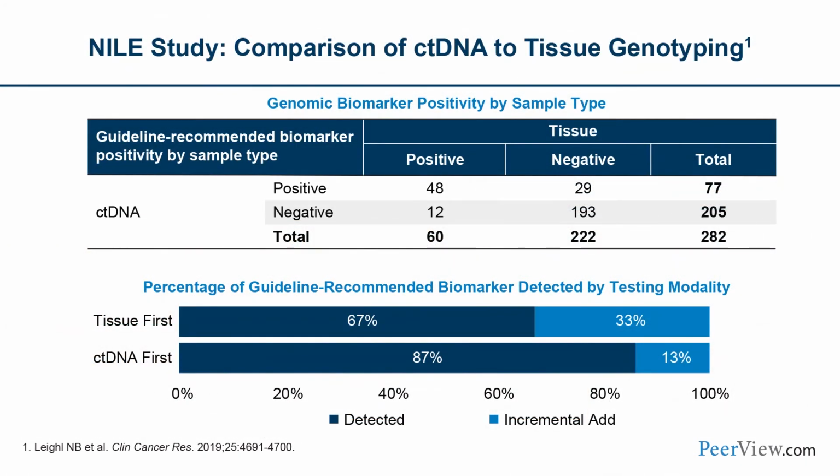Getting back to your point, Jacob, about the sequential testing, the Nile study was another important study that informs our thinking. And I think one of the important things to think about here, this graph shows that in patients who were tested with tissue first versus plasma first, it shows the percentage of guideline recommended biomarker detected by the testing modality. And it was surprising to me that the tissue first was lower than the plasma first. But then when you dig into it and think about what they were measuring, it makes a lot of sense, because these were patients who were getting standard of care testing. Many patients were getting sequential testing, and we all have run into the situation where you've run out of tissue, or you got some of the markers but couldn't get all of them.